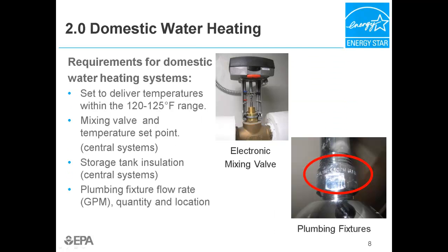Some T&V protocols only apply to domestic water heating systems, such as verifying that the domestic hot water system is set to deliver temperatures between 120 and 125 degrees Fahrenheit. Measure these temperatures both in the apartment and at the water heater or boiler to confirm that the system is in compliance with program requirements. These temperatures should be recorded in the T&V worksheets.